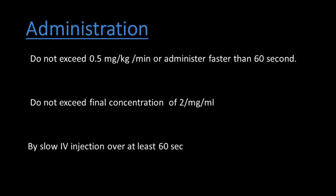Administration: do not exceed 0.5 mg per kg per minute, or do not administer faster than that. So it means that you don't have to administer the drug in less than 60 seconds. Do not exceed a final concentration of 0.2 mg per ml. So the final concentration should not be 2 mg per ml. By slow IV injection over at least 60 seconds. So similar to what is written in the first line.